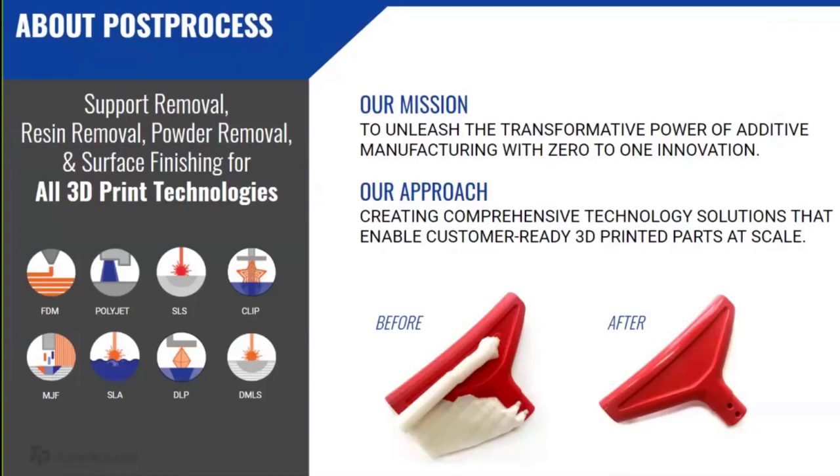So moving forward, we are going to speak specifically to the pain points associated with FDM soluble support removal and then the benefits of our solution. However, we do have other opportunities and previously recorded webinars, even with CATI, that we have available if you are interested in the other technologies that you see on that screen.